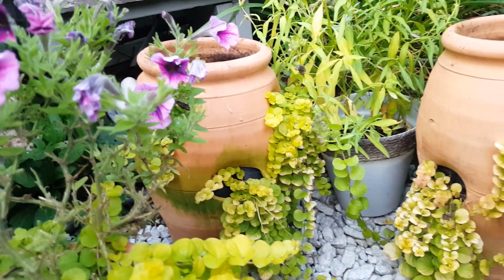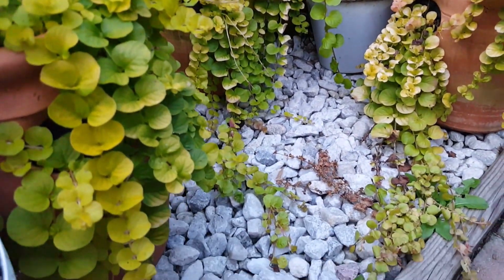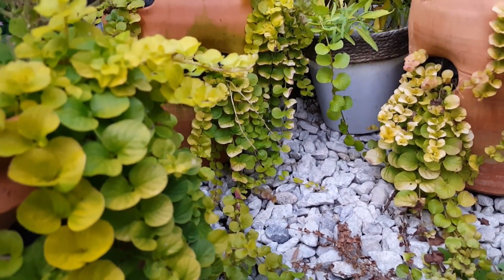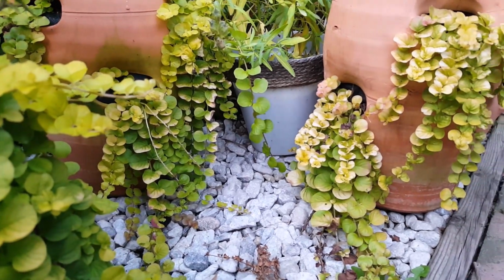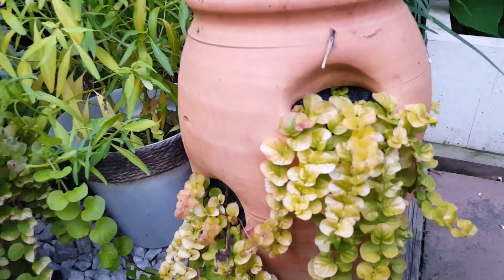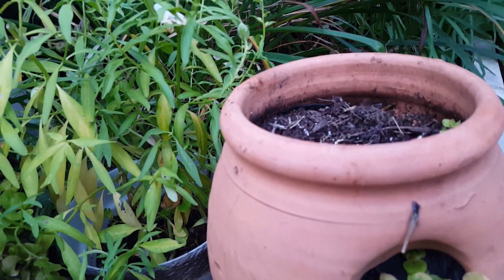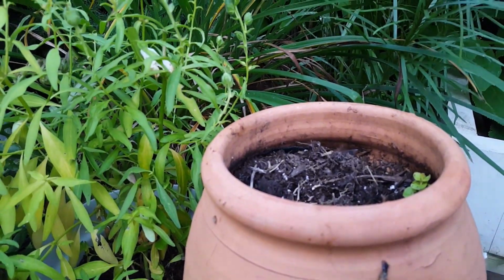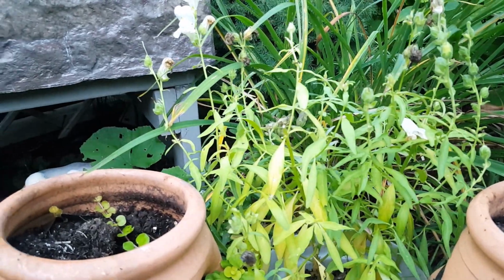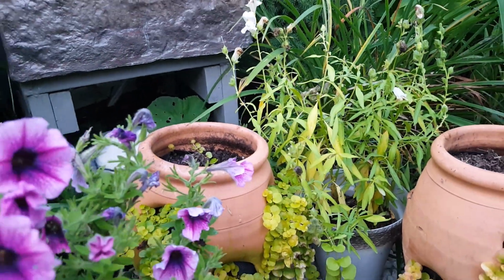My flower pot is done, but the creeping Jenny is staying strong. Look at that. They look beautiful. And as you can see, changing color as well. The petunia on the top, I already pulled it. Same with the calla lily. So I'm trying to clean up a little bit in here.